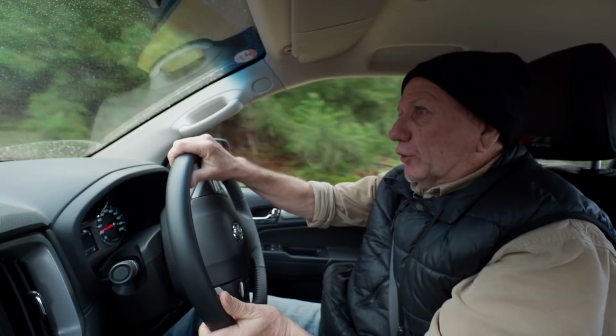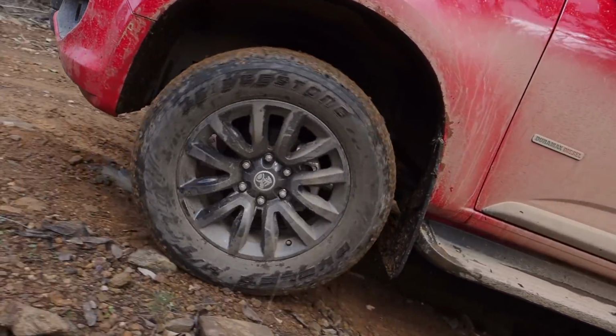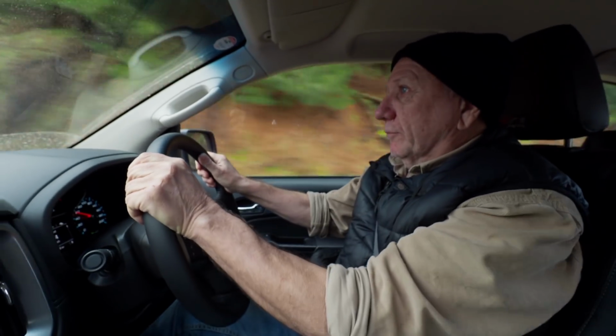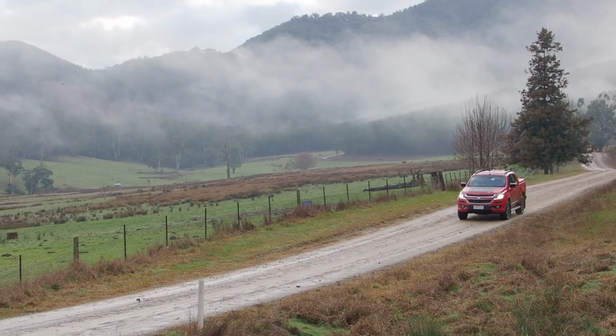We're driving the Holden Colorado Z71 here. Just to backtrack a little bit, this ute came out in 2012 and to tell the truth it wasn't the best thing around. But the good news is Holden pulled it all apart, stuck in a whole lot of new parts, revised parts, and virtually rebuilt the car from the ground up.